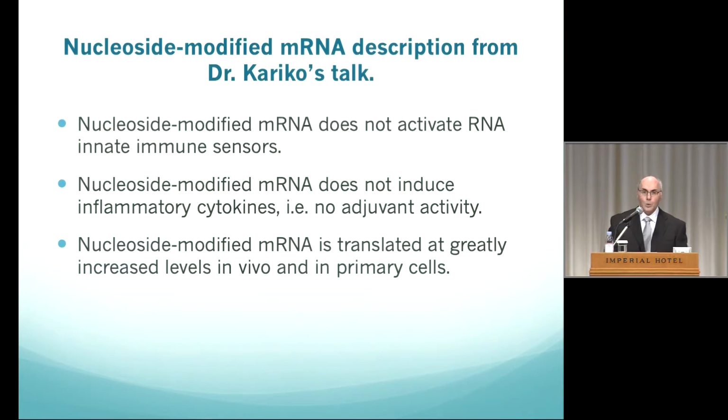So I just want to recap what Katie talked about, that we discovered and developed with nucleoside-modified RNA. The first was that it doesn't activate any of those RNA innate immune sensors. So what that means is it doesn't make inflammatory cytokines. That has a couple of effects. One is that it doesn't have adjuvant activities. Vaccines require adjuvants to work well. It also allows high-level translation, and the modified RNA, when given to an animal, makes hundreds to thousands of times more protein than inflammatory RNA.